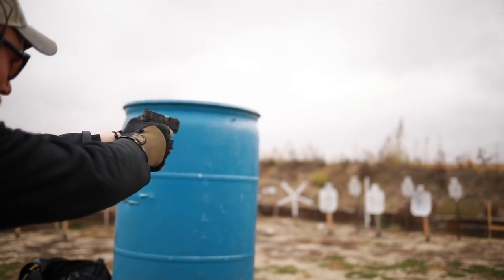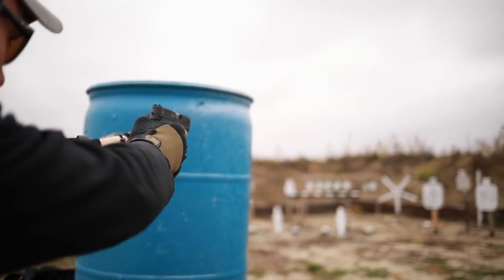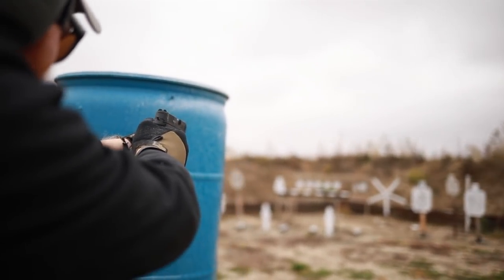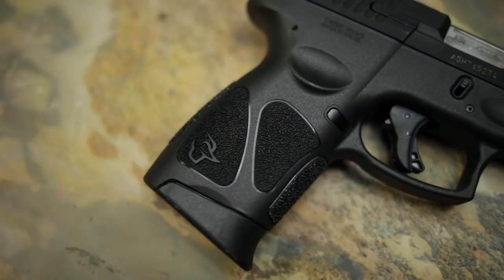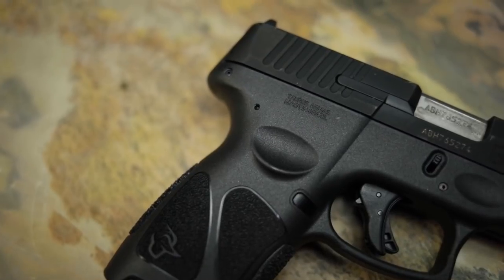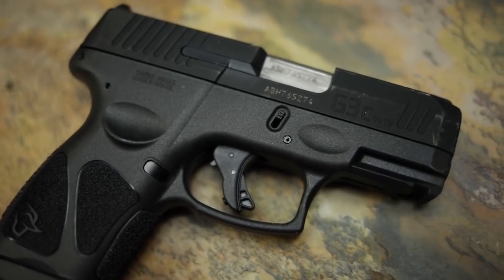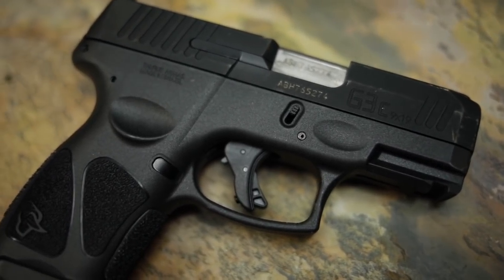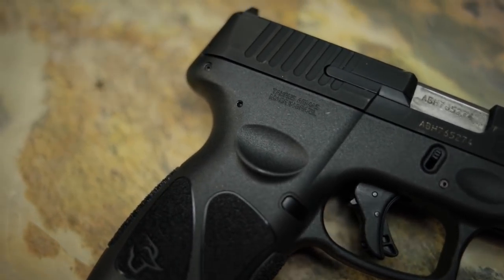Now, the Taurus G3C is a striker-fired subcompact pistol that takes 12-round magazines, and it has a 3.5-inch barrel, making it very similar in size to the Glock 26 with a slightly longer grip. Comes with a manual safety, Picatinny rail, front and rear slide serrations, a decent coating for the price. However, it's going to be a little bit less than something like a standard Glock or M&P. But that's pretty much all you're going to sacrifice. Other than that, it has all the features, all the reliability, all the durability, and all the accuracy of a premium striker-fired pistol for a significantly reduced cost.